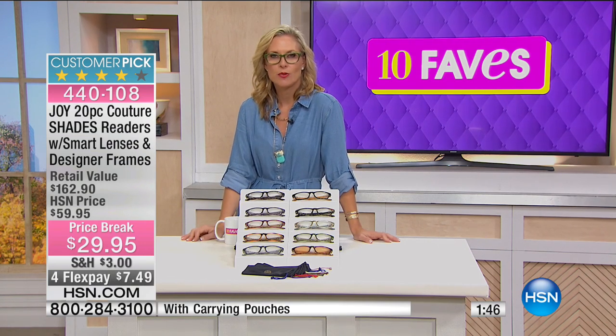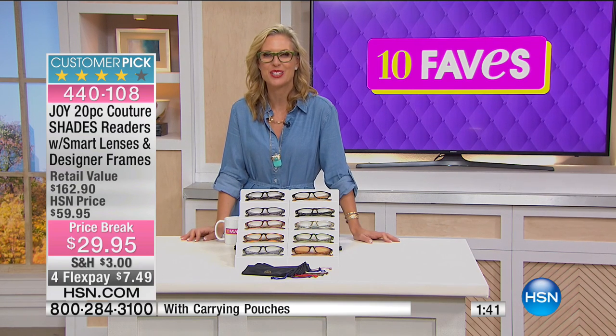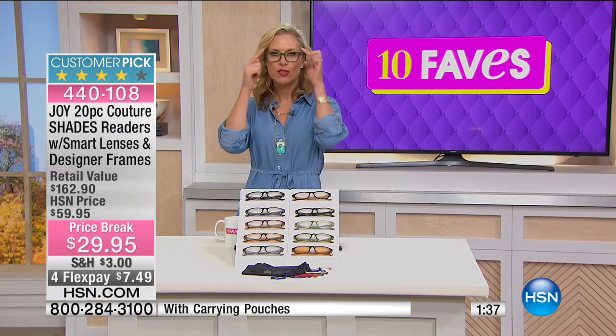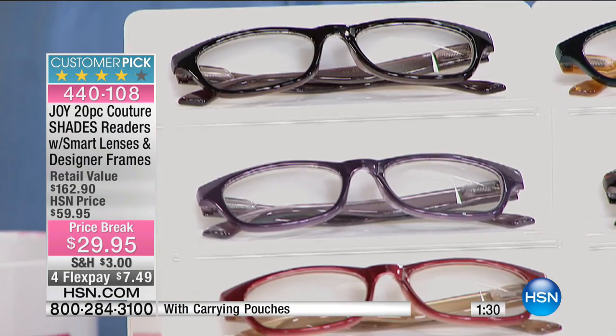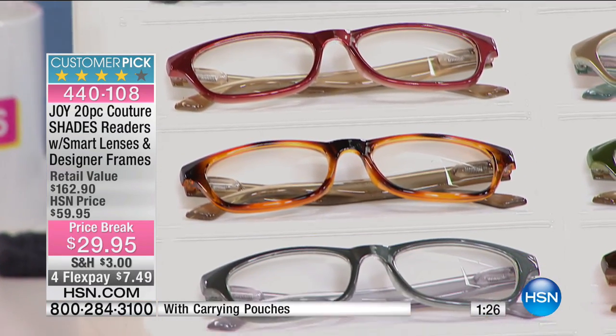It's based on that real classic Wayfarer look. You know, that brand that I'm talking about that has been around for years and years and years. But this is that style that everyone is wearing right now. It gives you nice coverage. So it's not one of those little readers that go at the tip of your nose. This is going to give you a lot more of that lens, so you don't have to be so specific of where you're looking. Wherever you look, you're going to be able to see.